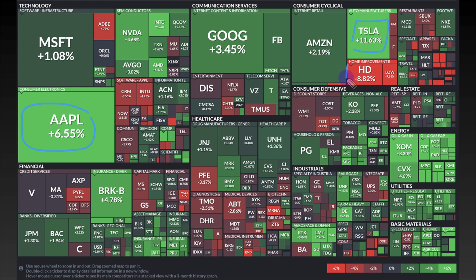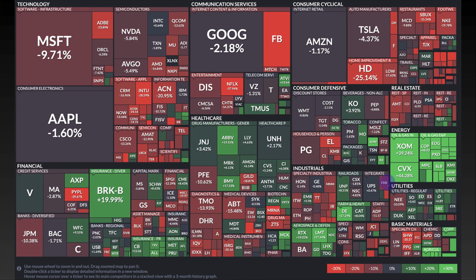And then one to call out here in deep red is Home Depot. We're going to be touching on home builders here shortly. Now, if we look at year to date, they are paring quite a bit of these losses, but some of the big names are still down pretty significantly year to date. Microsoft is down almost around 10%. That's one of those big market caps, but we've been seeing some price action that has been quite solid. Is it going to hold? Is that going to continue? We'll discuss it. Tesla is down 4% on the year. And then take a look over here, Home Depot is now down 25% on the year.